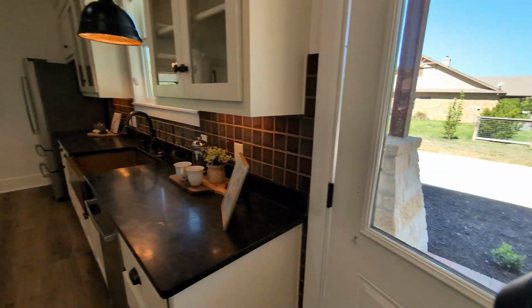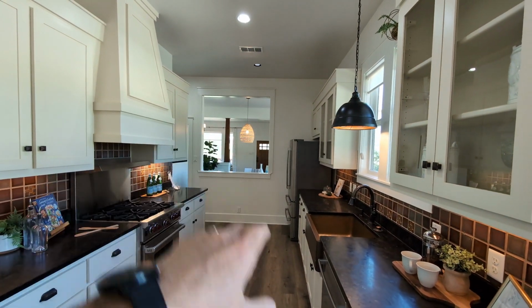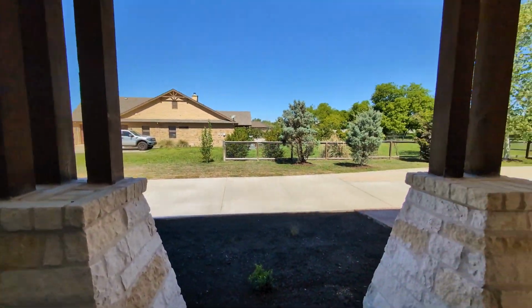Oh, by the way, you do have the ability to talk to people in here while you're in the living room. That's what that cutout's for. Oh, my camera mount is being a little crazy on me.